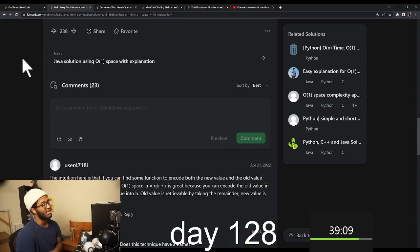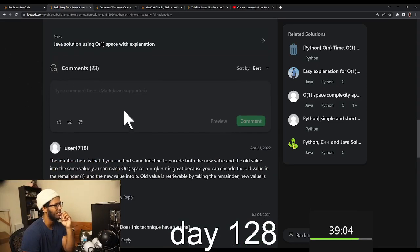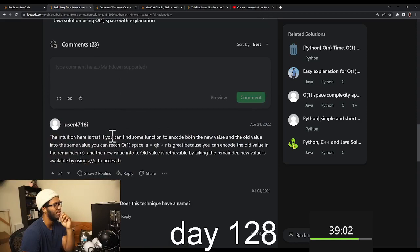Yeah, this is a crazy answer. Intuition is that you can find some function to encode both the new value and the old value into the same value. You can reach constant space.